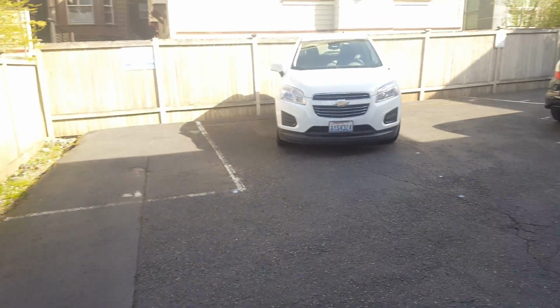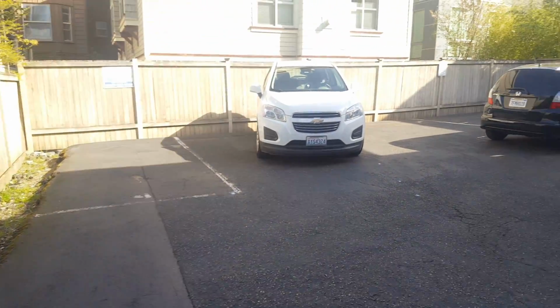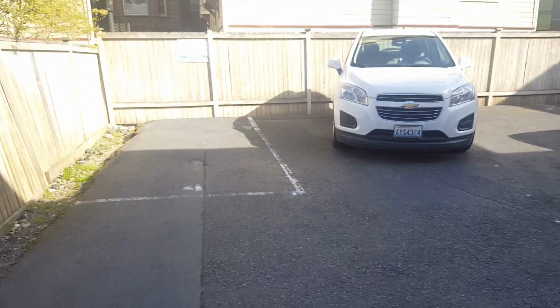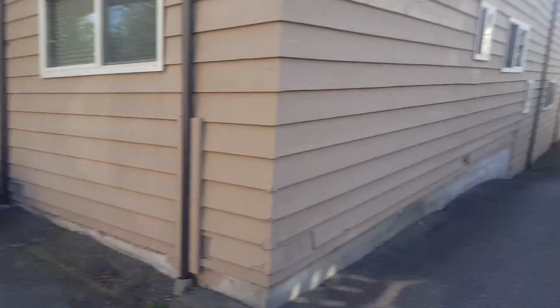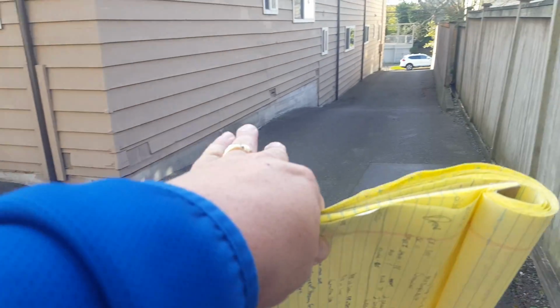I said 50 feet of crack fill. Let's move that up. I see that there's more areas here that we should fill with crack fill, so let's move that up to 100 feet of crack fill. All right. Any other questions, let me know. But this falls right down here, down to the asphalt here, and then runs down the side of the building.